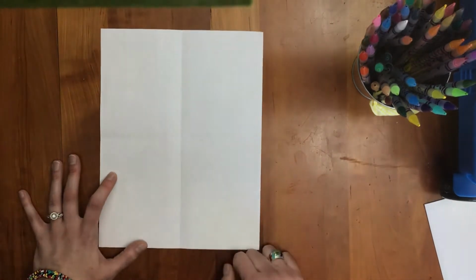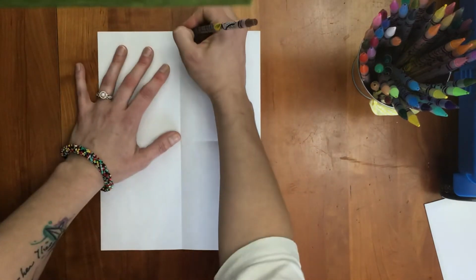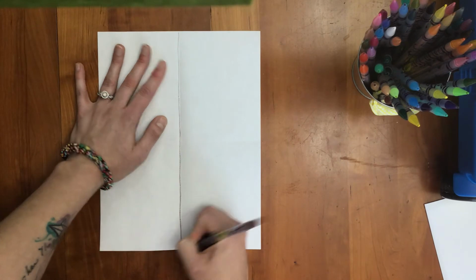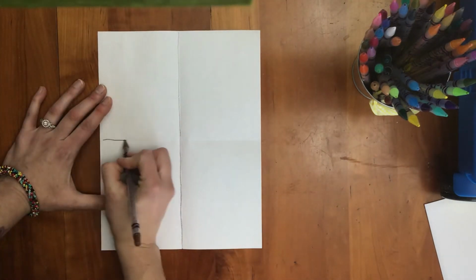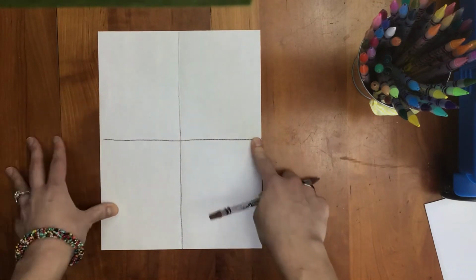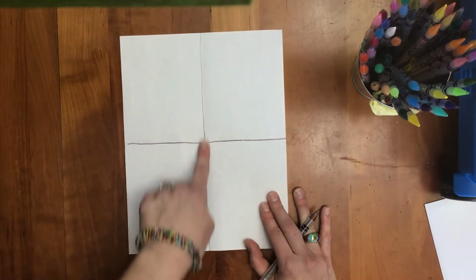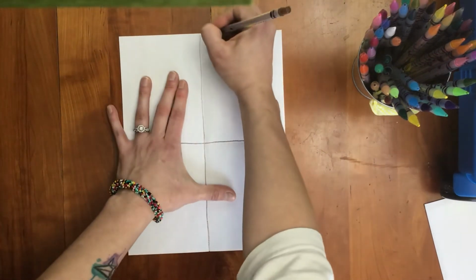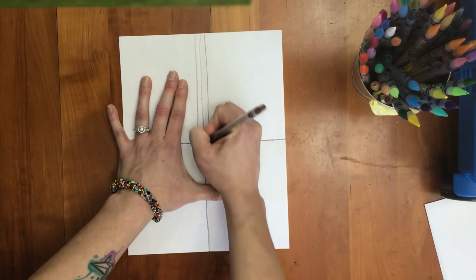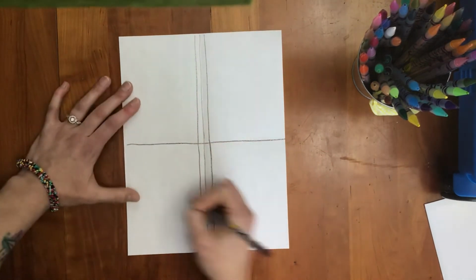So we're going to now take our colors, and what you can do is trace on the line that you just folded, up and down and across, or vertical and horizontal. Now it definitely looks more like a window, but this is pretty skinny, so I'm actually going to make it a little wider and go along the edges one more time. So it actually looks like wood.